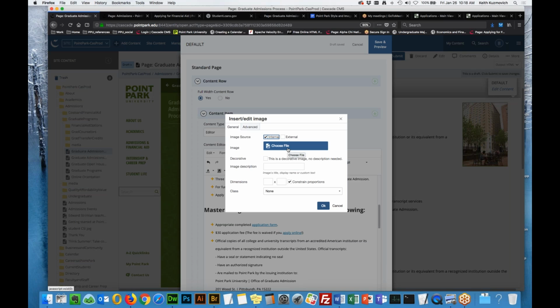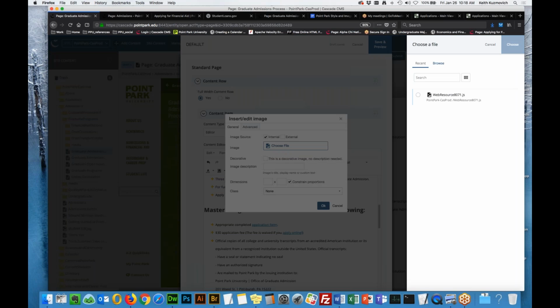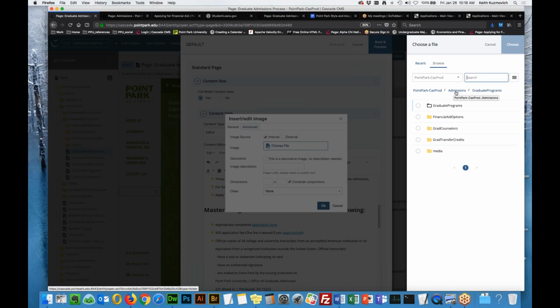But the next thing you want to do is click on Choose File. And we're going to choose a file that's already uploaded into the system, but I'm going to resize it down to the specifications that I want it to be. So I'm going to browse because the CMS actually remembers where you were the last time you used the file. In this particular case, you can see the file path is the website, and then the admissions folder, and then the graduate programs folder. When the content migrated over, every one of the folders actually has a media folder with the images that came over with it. So it tried to keep everything as consistent and together as much as possible.